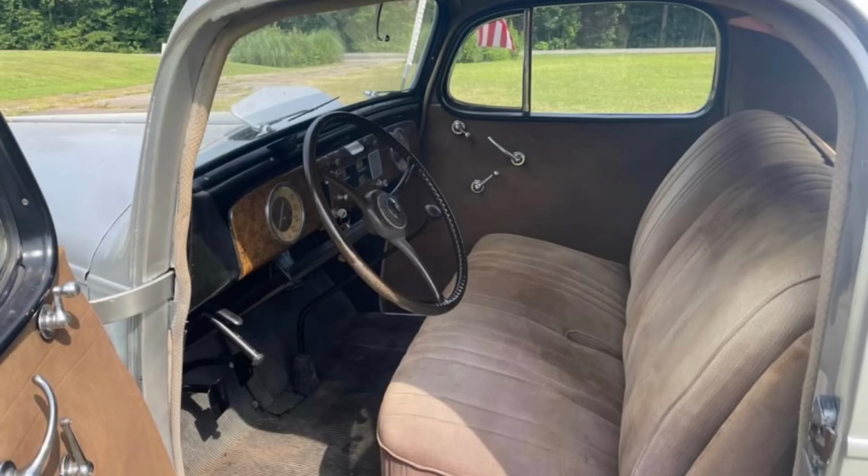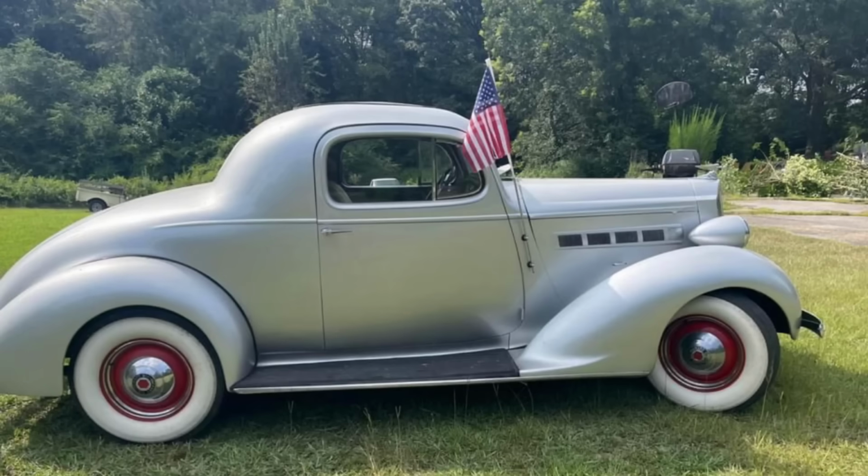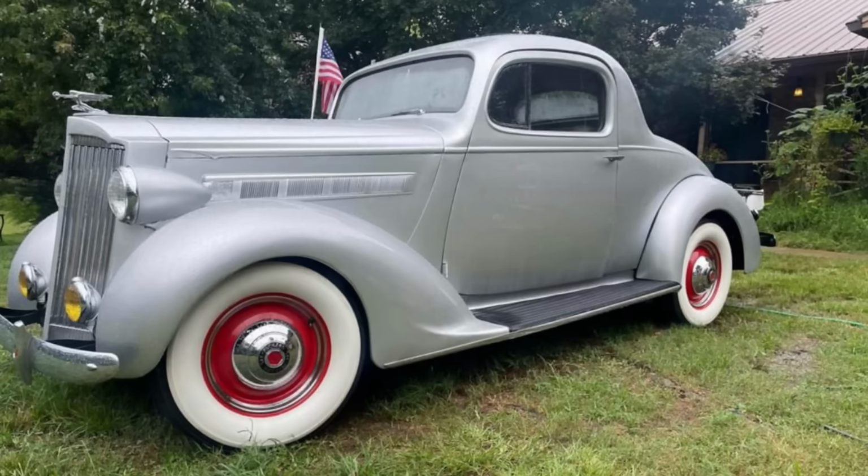This car runs and drives great and will take you anywhere with no issues. The fact that it's been driven over 3,000 miles since restoration is a good sign of its drivability. $35,000 or best offer, and this rare car can definitely be yours that will turn the heads of every vintage car enthusiast.